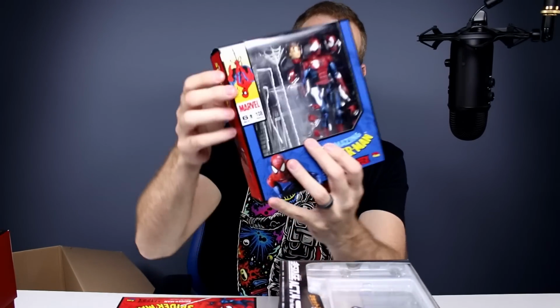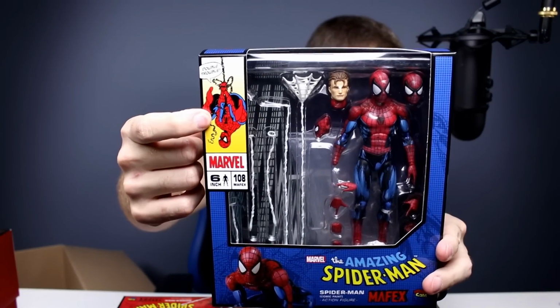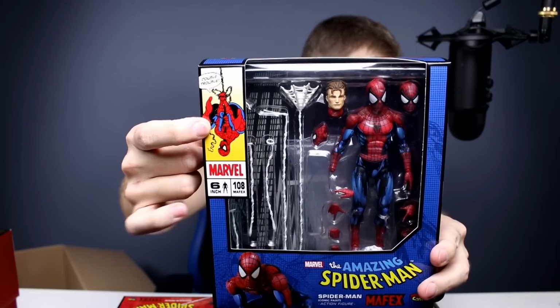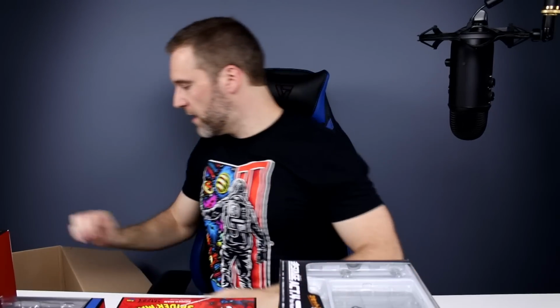Like look, you can even see right here, this demonstrates what I'm talking about. The red doesn't have any of the black on there, it's just solid red. So that's how the figure should be. The blue has the black, that's fine. The red needs to match the style, not the type of shading. Does that make sense? Maybe not, but it should.